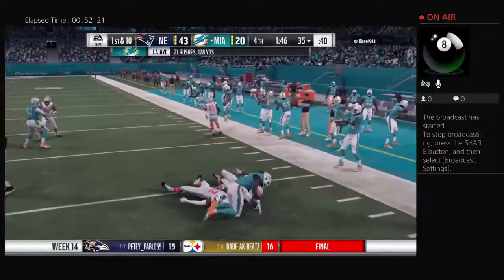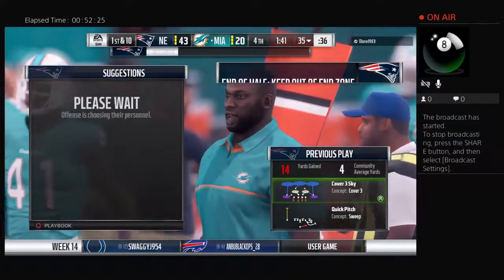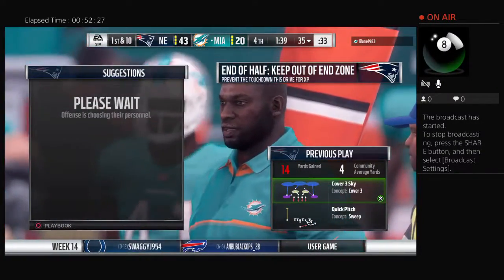And he's brought down, getting this one up to about the 35. A Miami first down on the 14-yard pickup.